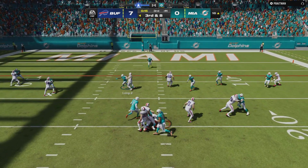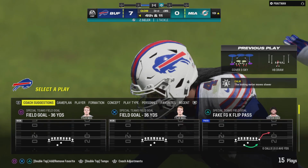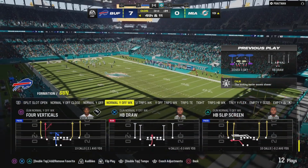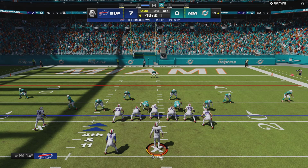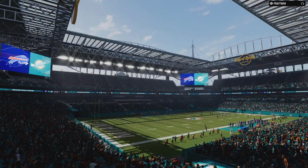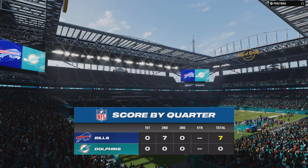3rd down, here's a run by Cook. And they'll lose yardage here. Knocked back to the 19-yard line. It's a loss of a full 3 yards, and it brings up 4th down. And as they come to the line, they will not be able to get off another play as time has run out on this 3rd quarter.